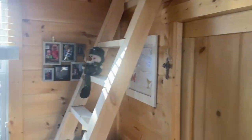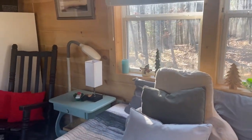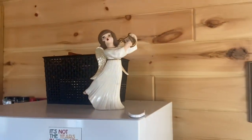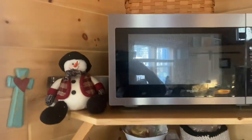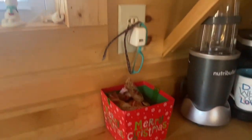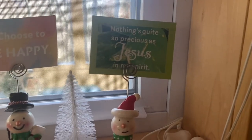Then spin around, move the tree over there. Got a couple fun things here, a couple things on the windowsill. An angel made back in 1970. And Mr. Snowman said hi to me every morning. Yeah, my little candy snack attack here. Nothing's quite so precious as Jesus in my spirit.